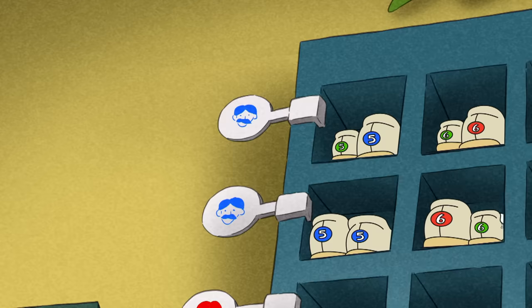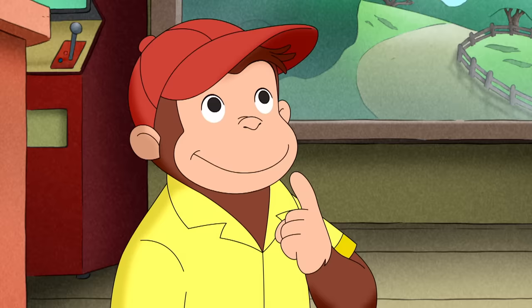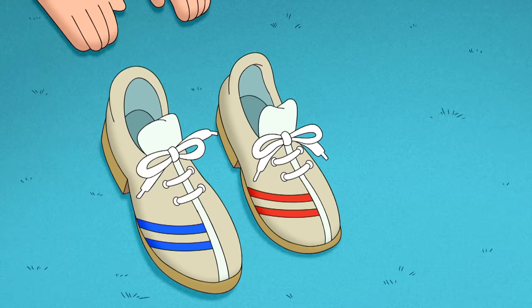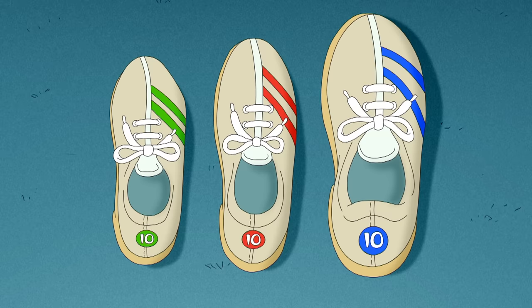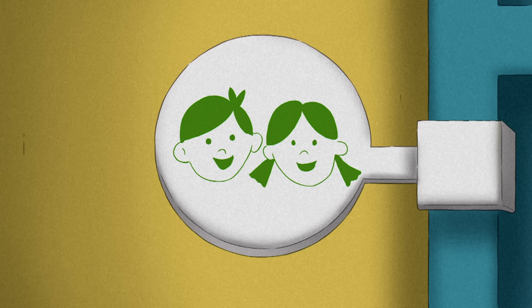There was a blue man, a red lady, and green children. They were the same colors as the shoes. Maybe the different colors meant they were different kinds of shoes. The shoe with the number in green was the smallest. Green numbers must be for children.